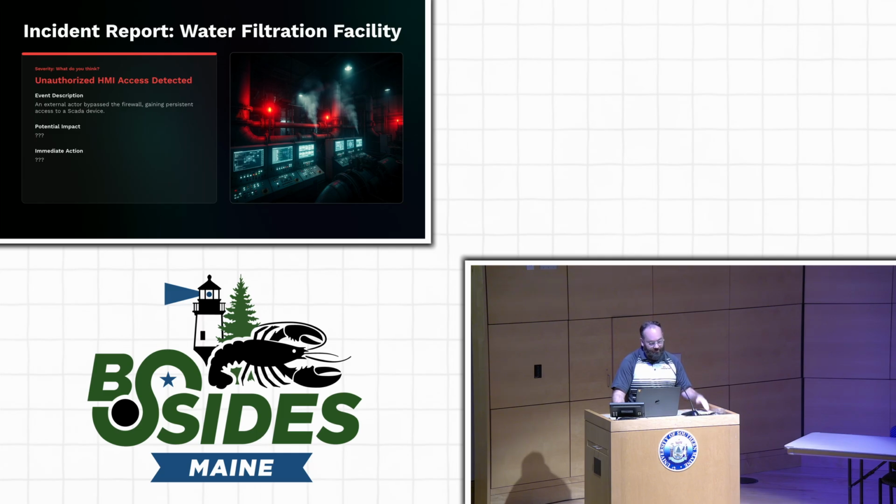Now, let's take it a step further. An external actor bypassed the firewall, gaining persistent access to a SCADA device. I definitely would claim that as a critical. Yeah, like they bypassed the firewall. Should my employees be doing that? No, definitely not. Do they sometimes? Not anymore. So yeah, I would definitely say that's a critical.